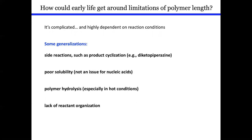So luckily for us, there are some ways around these limitations that have been demonstrated. Certain mechanisms can minimize or even take advantage of cyclization. So for example, in polymerizations that produce polyesters, those reactions are thought to involve the participation of a cyclic dimer species called morpholine diones as activated intermediates. So in this case, cyclization of an intermediate produces a more reactive intermediate rather than a dead end product.